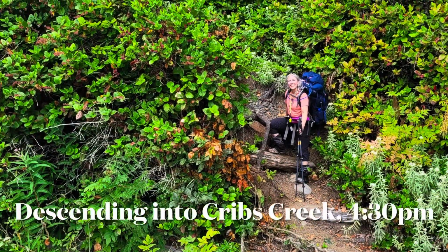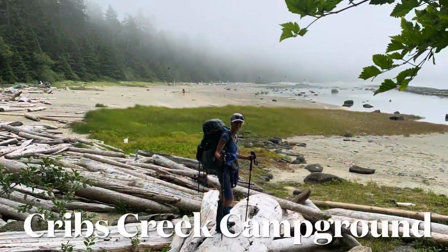Well, we made it to Cribs Creek. We were not the first ones there. As mentioned in the last episode, this is usually the last campground of the day for those who set out from Tsusiat Falls, because it is the first campground that you will come across other than the Crab Shack. And it is a solid 16-kilometer hike. Now, obviously, it's not the longest hike, but again, you're stopping and you're enjoying the crab shack likely. So by the time you get there, you probably don't want to continue further.